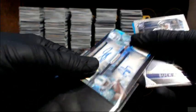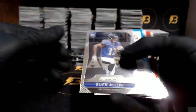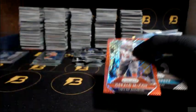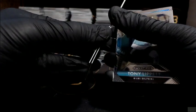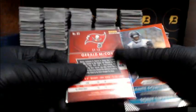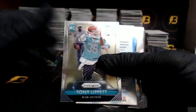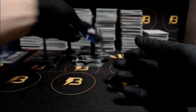Very nice. Going out to the Dolphins. Very cool. We got a Mojo of Gerald McCoy to 150. Thinking about older products, some of them like to stick together. Or to 99. The Reds are out of 99. We got Fowler, Mojo Reds. All right. Brady and Petty.